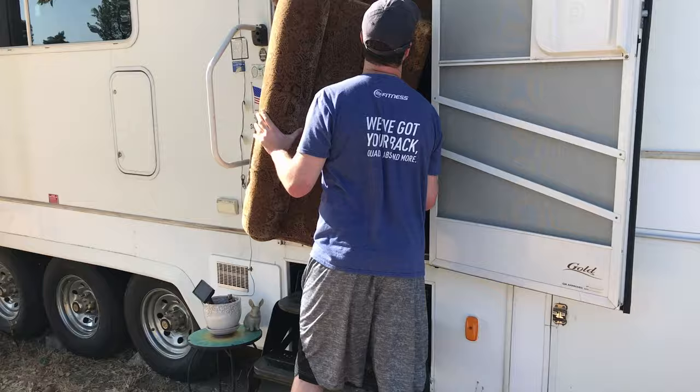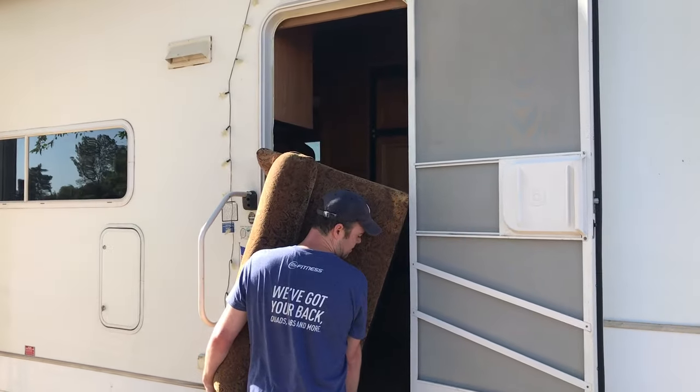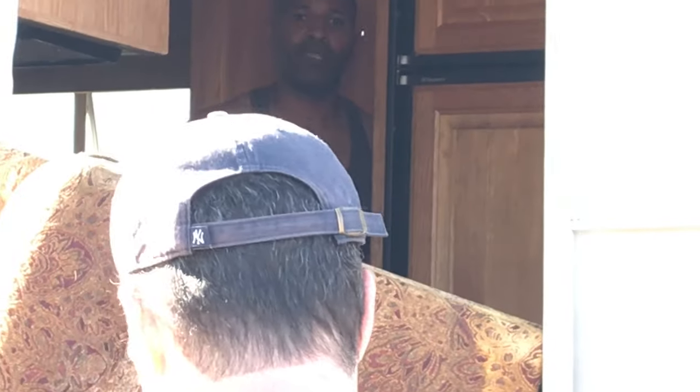And yeah, so that sofa was not coming in here. Okay, we've been doing this for about 20 minutes now. Okay, so we got nothing going on. I think lifting it up is the trick. Which way? Just up? All we need is to clear this corner.